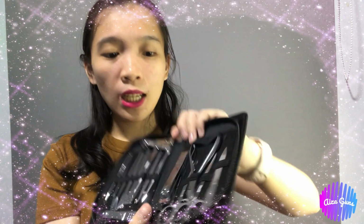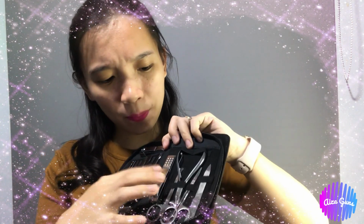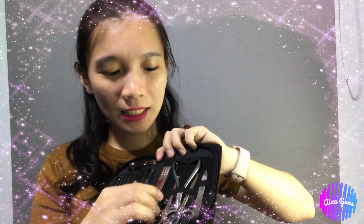So, ayan, panglinis siya ng kuko. 15 pieces, yung mga pang kuhit-kuhit, ganyan-ganyan. So, meron siya. Hindi ko kabisado yung mga names eh. So, ayan siya, guys. Oh, may nakalagay stainless. Ayan, so, magagamit talaga natin.